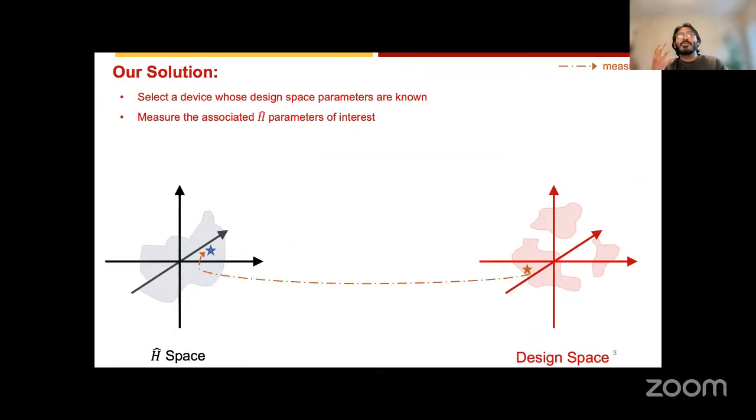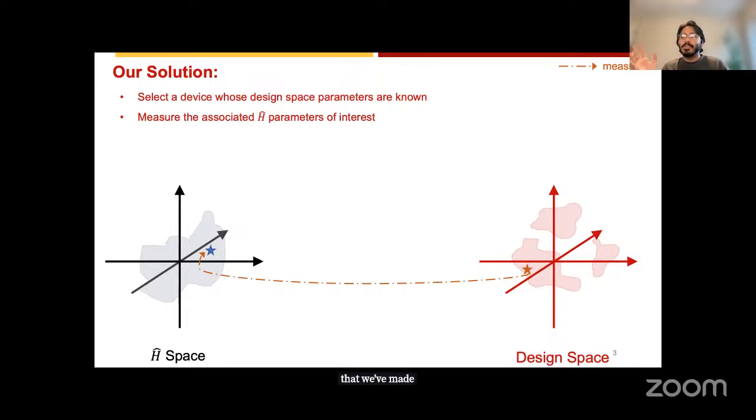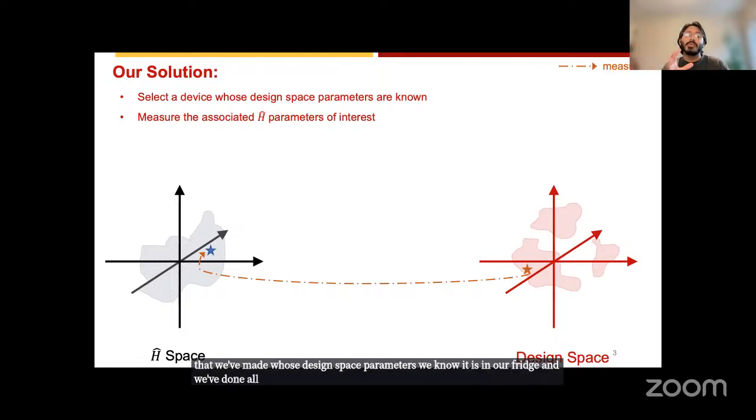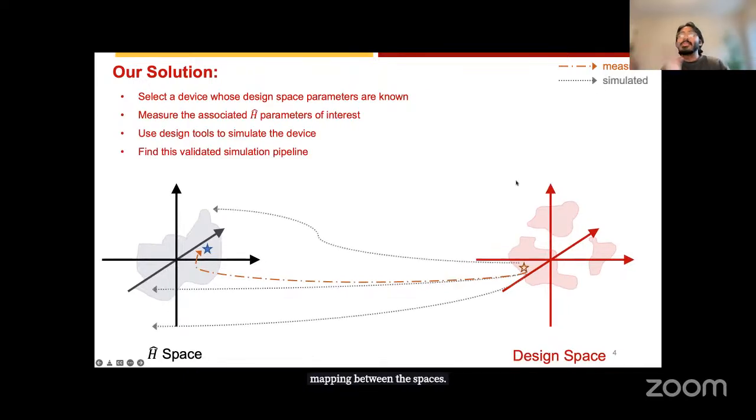How we end up approaching this problem is that we solve the inverse problem, where we do have a device that we've made whose design space parameters we know. It is in our fridge and we've done all the measurements. So we also know its corresponding Hamiltonian space parameters. So essentially we know this mapping between the spaces. And then we simulate this device.